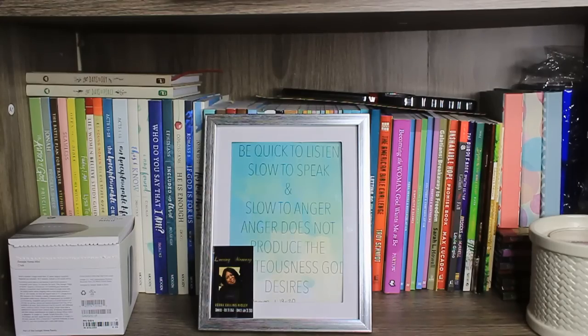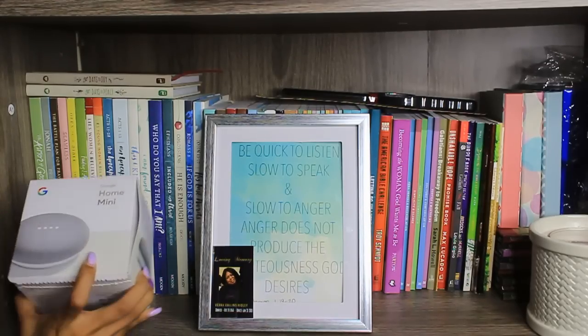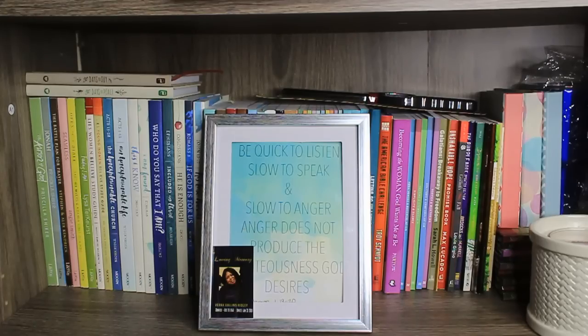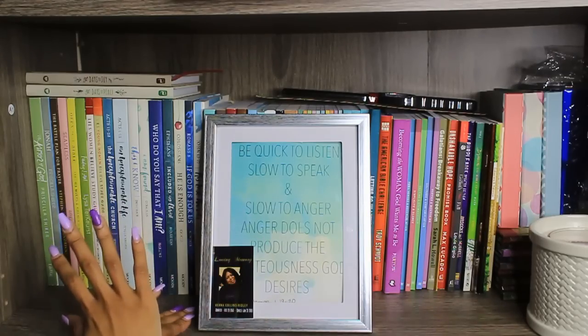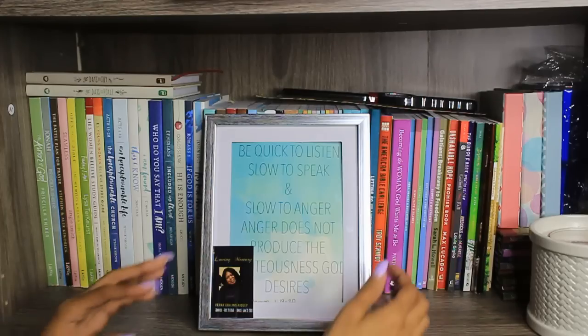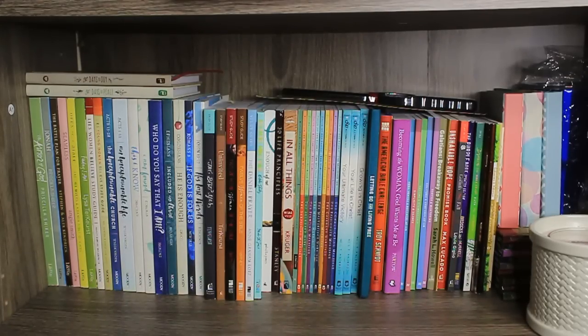Okay, so here is the next row on the shelf. And this row contains all of my Bible studies. So right here we have my Google Home Mini, which I put back in the box. So I need to take it out of the box and put it somewhere in my room, but I don't know where. I have this picture frame. It has a picture of my grandmother from the funeral. Then it just has the scripture, James 1:19-20, which says, be quick to listen, slow to speak, and slow to anger. Anger does not produce the righteousness God desires. The frame I got from Dollar Tree.